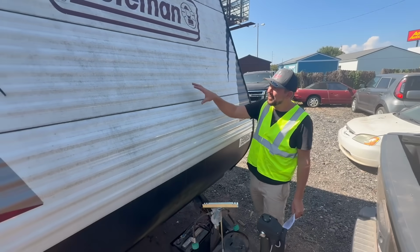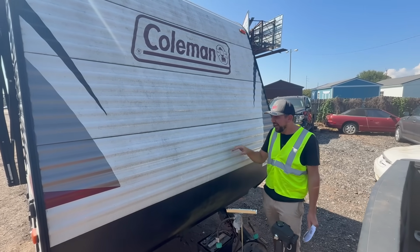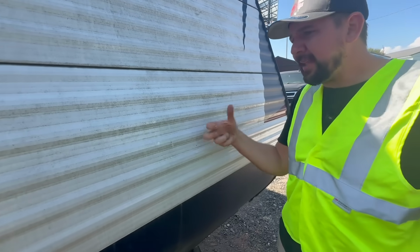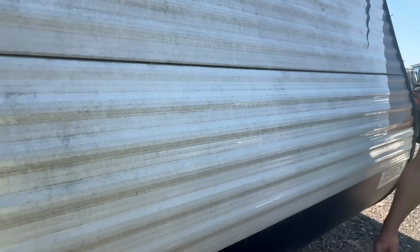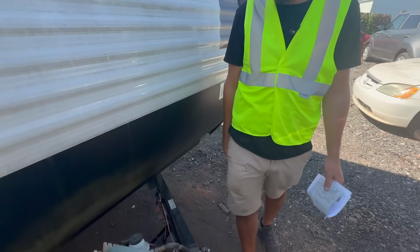New to me, a little camper, 2019 Coleman with the big old slide out. This is nice. I think this will clean up. Looks like it's been on there for a while, but it's metal plating, so it should hopefully clean up nicely, and we'll test all the components, and as long as everything works as it should, definitely a money maker.